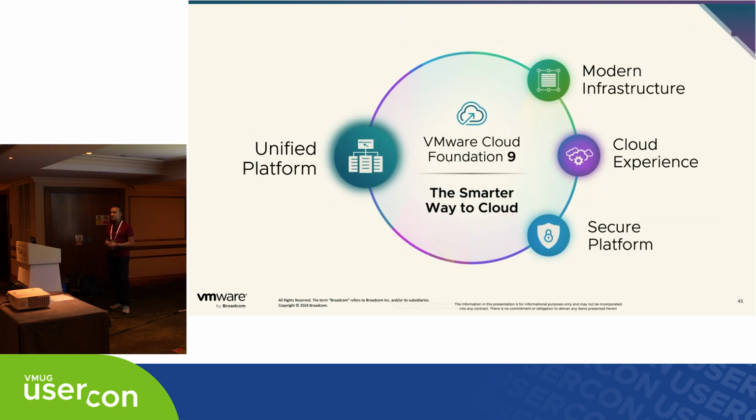So again, it wouldn't be justice if I didn't talk about the smarter way to cloud. Again, you'll see that in a lot of marketing. I had to have it here. But it really is about not that cloud first mantra anymore, not that public cloud first. It's the smart way. What is this framework? What is our direction as an organization? And really, how does that apply to what I'm rolling out today? And how can I get everyone on board a lot quicker and get everyone sold on Cloud Foundation a lot quicker? Delivering that secure platform, that modern experience, and an experience that is going to cater to all your lines of business.